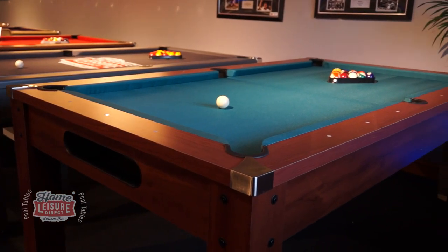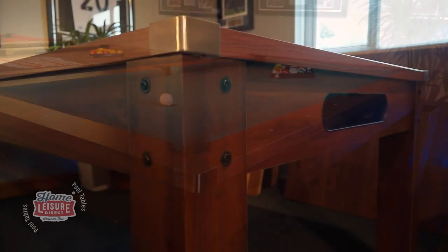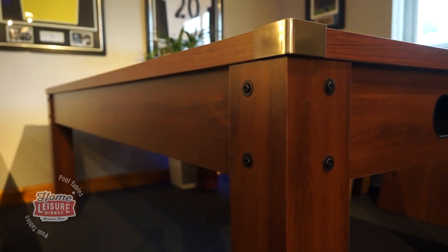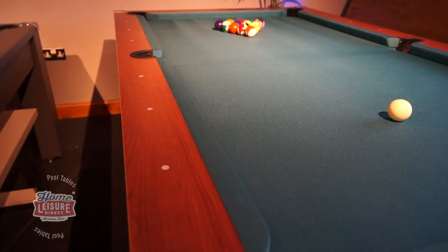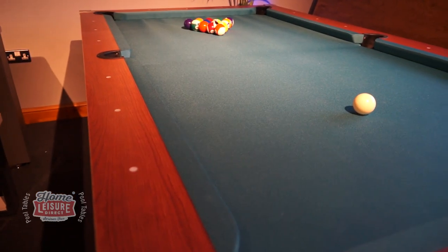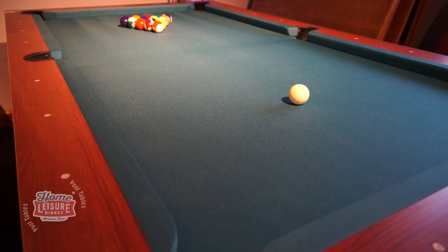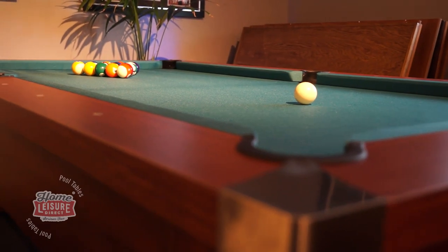The Bath uses the same design as some of our other stunning slate bed Signature pool dining tables, utilising a beautiful veneered dark oak finish with brass effect corners on the table's cabinet. The playing surface is covered with green Tesseron cloth. This hard wearing cloth plays fast and is very easy for the home user to replace once worn out. The composition of the cloth also gives it similar playing qualities to English cloth.